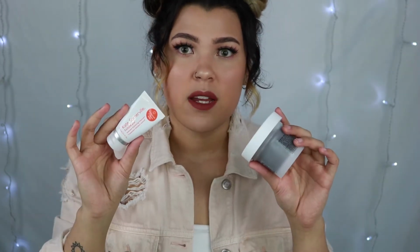Between both of these products, I love both of them. This one is more on the expensive side, but I think it is worth your money. But if you are trying to save your coin, then I would definitely go with the Skinfood one.